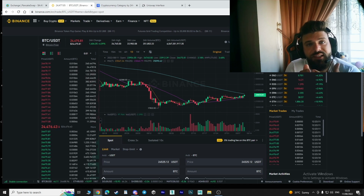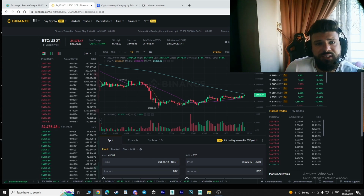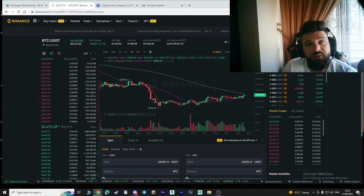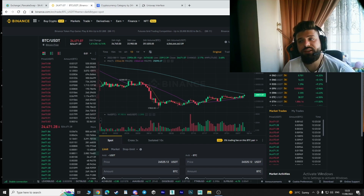You will be using a decentralized wallet to use the decentralized exchange, and you don't need to transfer assets to a third party. That's the second pro, and fees are distributed to liquidity providers, which we will be showing in the video, and not to a centralized party. That's basically some of the pros of decentralized exchanges.